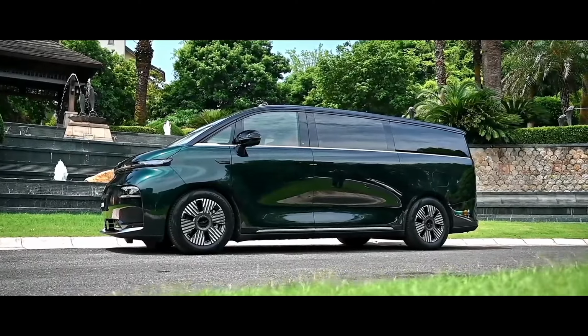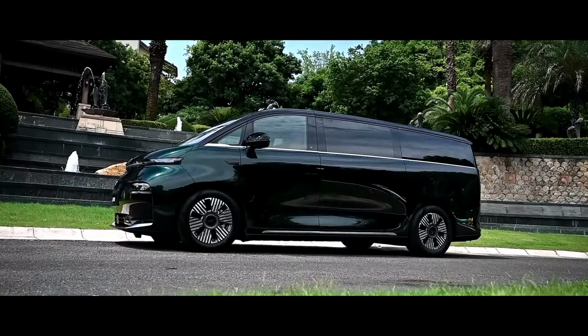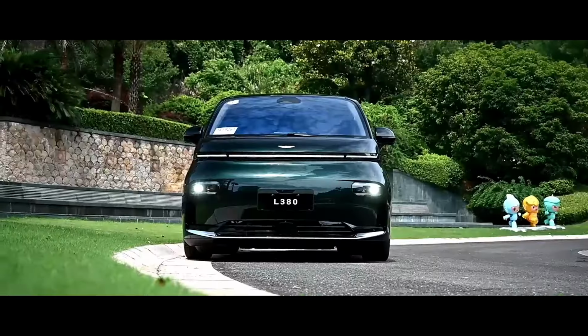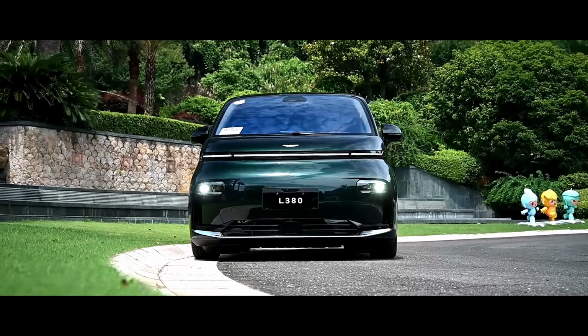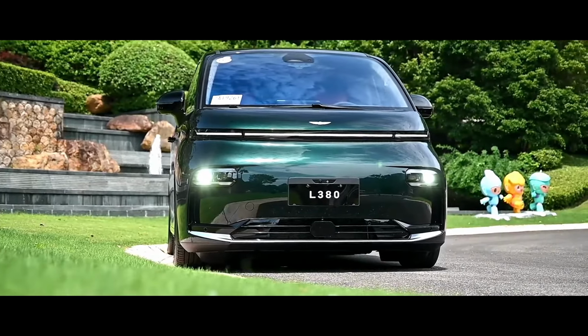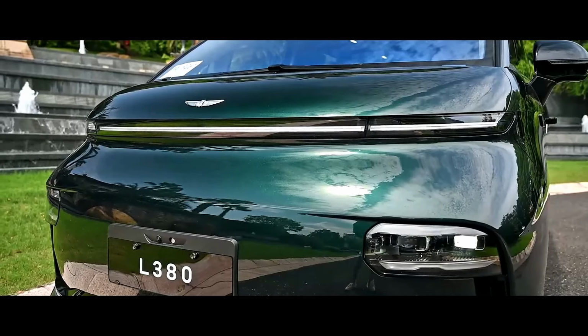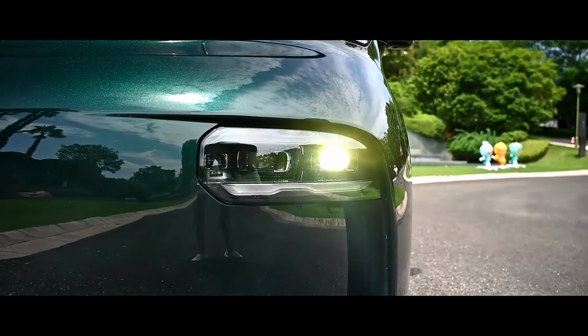The new LEVC L380 features a new design language including a large closed panel on the front, intermittent through-type LED daytime running lights, and integrated LED high and low beam headlights at the bottom. The front of the new L380 also includes a relatively inclined A-pillar and small triangular window.